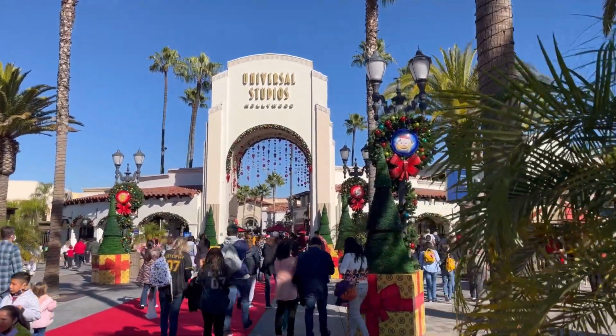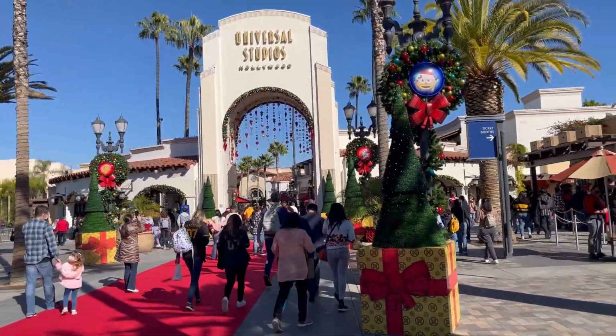However, that is going to be our last of our mistakes that you can make when visiting Universal Studios Hollywood in 2024.